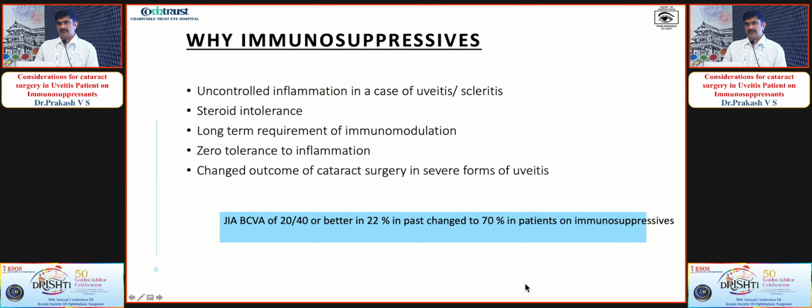So why do you require immunosuppressives in a patient with uveitis? The most common cause is uncontrolled inflammation in spite of maximum steroid dose. So if the patient is intolerant to steroid, then you may have to start immunosuppressives quite early. And there are certain disease entities which require long-term immunomodulation. Steroids cannot be used more than 3 months, so in those cases you will have to switch the patient to immunosuppressives. And what immunosuppressives have achieved for us is what is known as zero tolerance to inflammation. That can be achieved only with immunosuppressives.